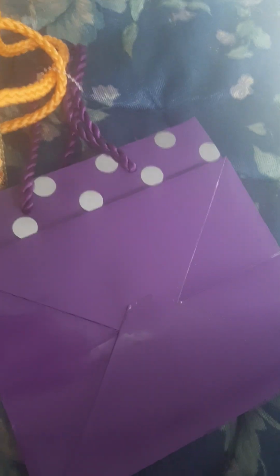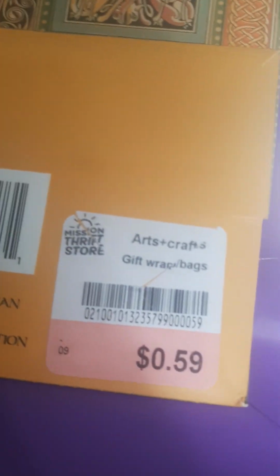Anyways, so these gift bags I got right here, one's beige and these zip bags are purple, and they are on for 59 cents. The next thing I got was some.